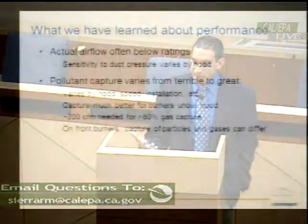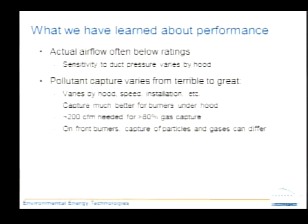What have we learned about performance? This is just kind of a couple of summary slides. Actual airflow often is well below the ratings, and the sensitivity to duct pressure varies a lot by hood. Pollutant capture varies from terrible to great. It varies by hood, by speed, by installation. Much better for burners that are under the hood. Intuitive, I think. Seems like we need about 200 CFM, so that 100 CFM number is maybe not the right number. And on the front burners, the capture of particles and gases seems like it could be very different. And we still have to sort of figure that out.